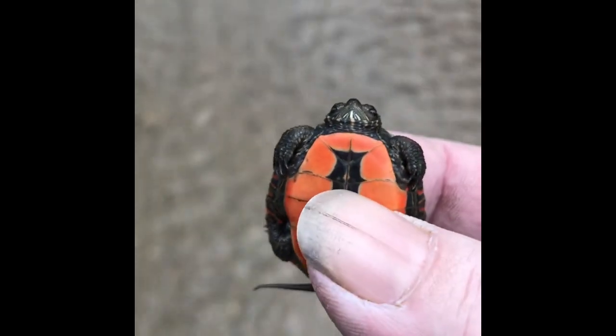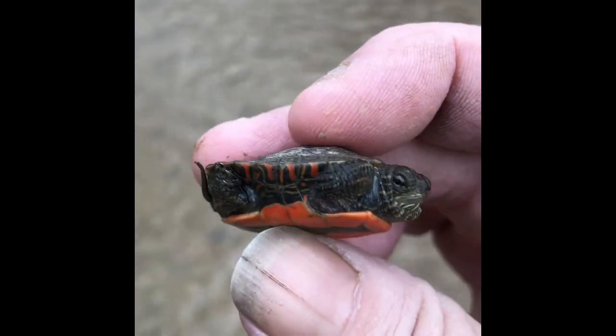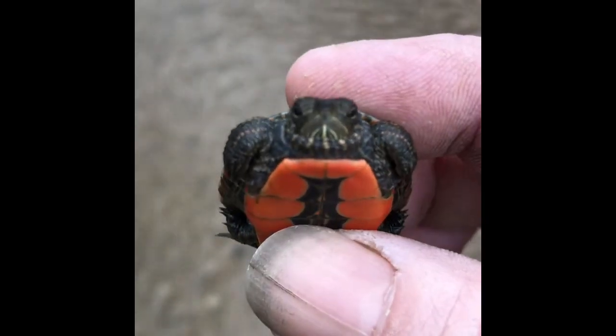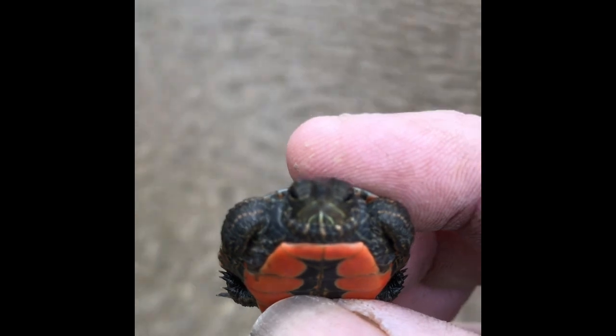Check out this little guy. He was just floating right down the creek. Cutie. Focus. Okay, you're now a star. All right, buddy. I'm gonna set you down right here.